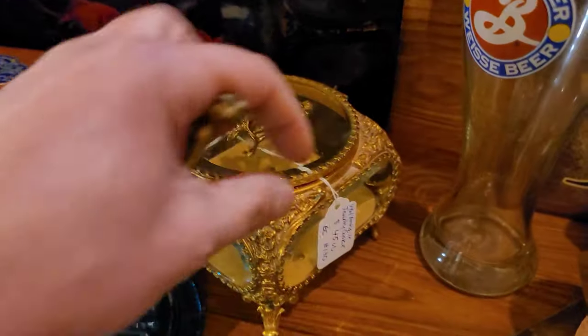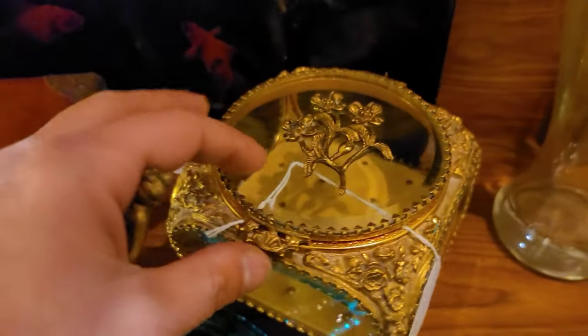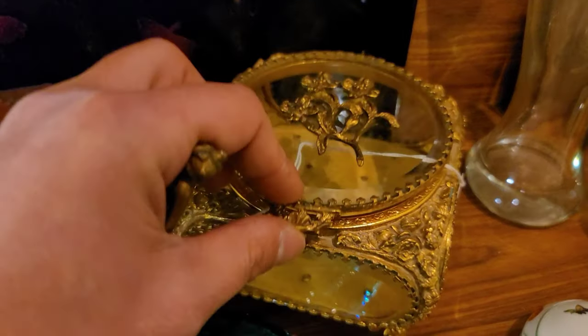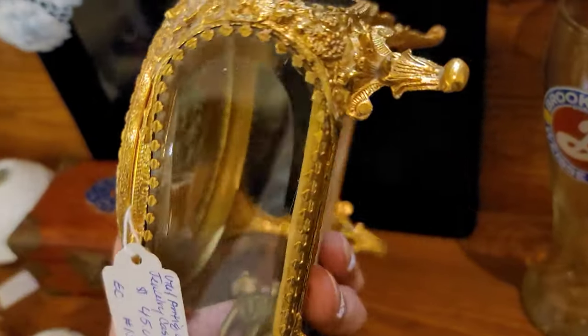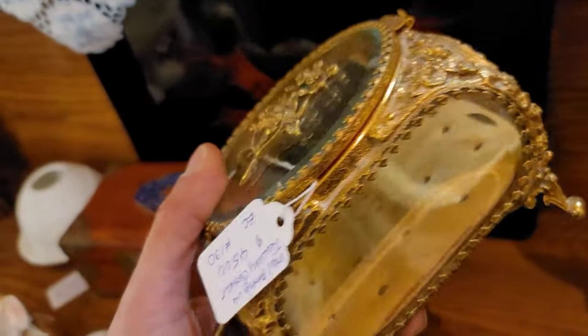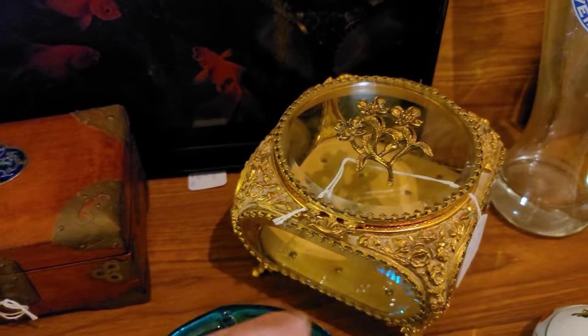This cute little armadillo here, little jewelry casket, $45. That's actually one of the cheapest. Now, this is more of a contemporary. It is not an antique piece. Do have to be careful. A lot of times you'll see those bottoms are glued in. So if you put too much pressure, you can pop the bottom off and risk damaging it.